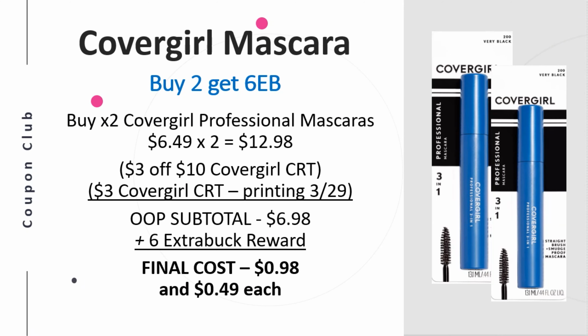Now, if you don't have access to those instant coupons, this is still a wonderful deal which you can be doing. Even without those instant coupons, your subtotal will be $6.98, and you'll get back that $6 extra buck reward, making your final cost for both of these mascaras only 98 cents or 49 cents each.